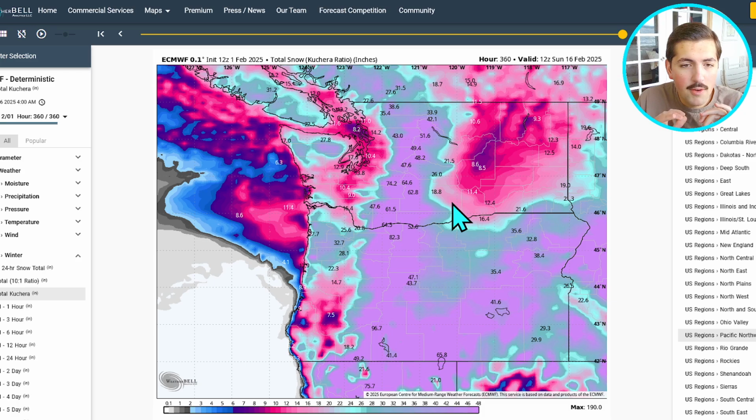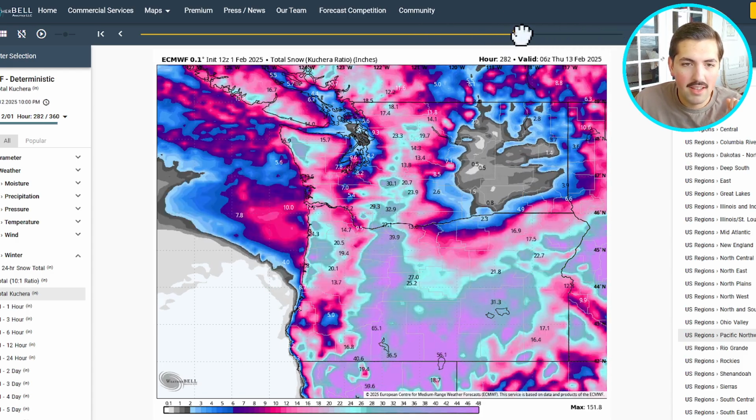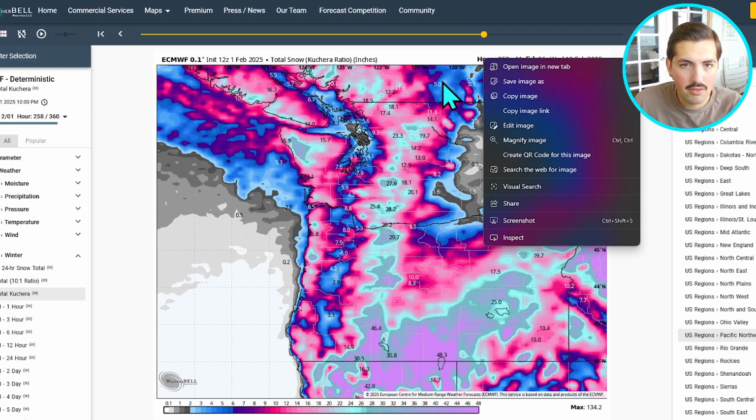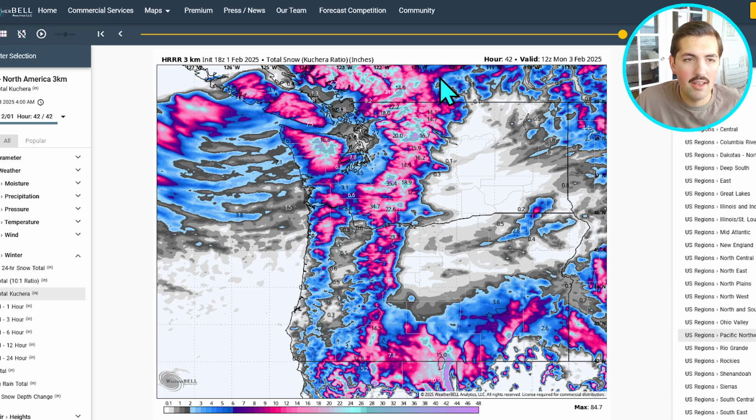If you were to take anything away from this European model, it's that we are likely to keep up some sort of active weather over the next few weeks. So this is just something to watch. Don't be sharing this on social media and stuff to get people all hyped up, because this can change really fast. And these snow events don't really come in until 10 to 12 days from now. So lots of time to look at that as we go.